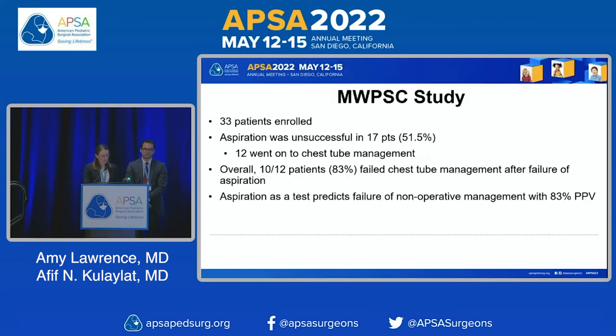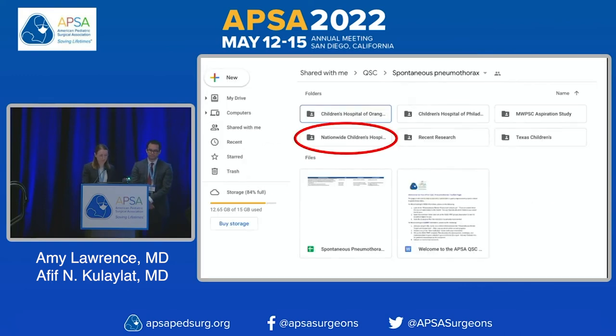The study enrolled 33 patients, and of those 33, aspiration was unsuccessful in 17, 12 of whom went on to chest tube management, and of those 12, 83% failed chest tube management. So these results indicate that aspiration as a test predicts failure of non-operative management with an 83% positive predictive value.